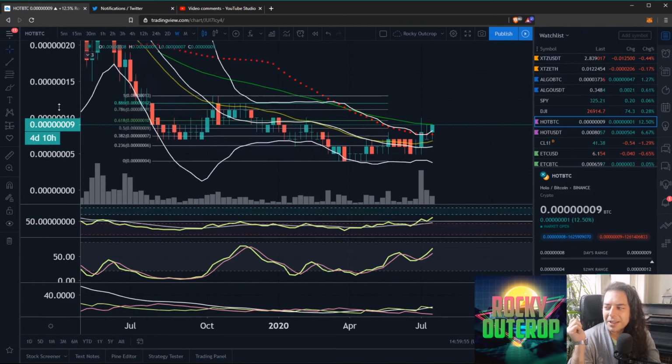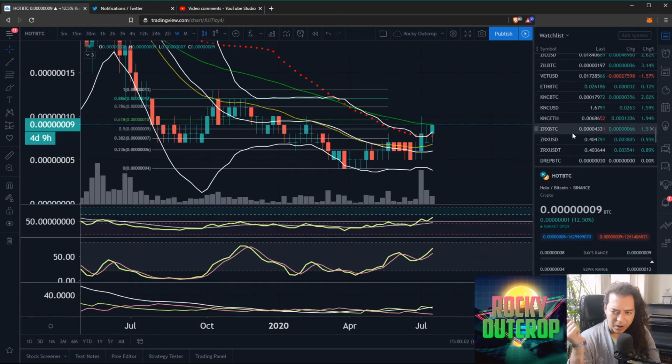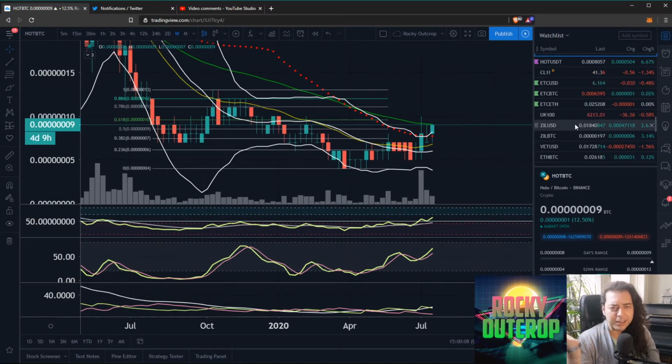And do I have the 1618 on that? No, I don't, but we can come back and look at that some other time. If you want me to look at it, let me know in the comments down below. So I'll just do a couple more of these alts before moving on and doing the detailed look at things.